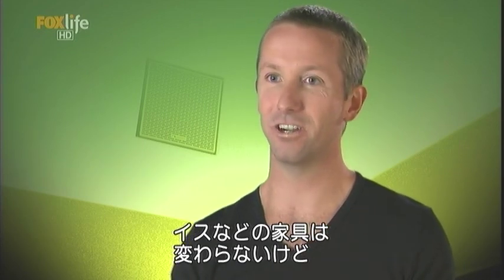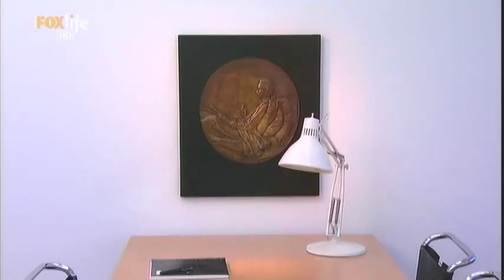Technology is one of the best ways to save space. It's one of the only areas of our home that's actually allowed us to make things smaller. A sofa is still a sofa, a chair is still a chair, but televisions are now smaller and flatter than they ever were. Computers are going cordless, speakers are becoming small boxes. All of these things can have a tremendous impact on your home.